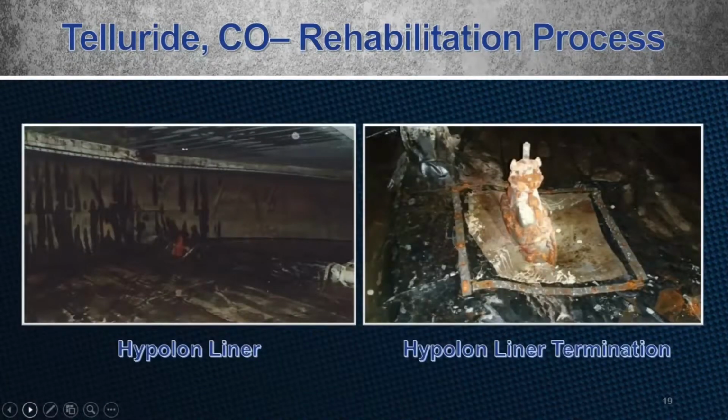There were 2 tanks that we're going to talk about. The first is going to be the west tank. This is the one that was currently rehabbed. The second tank is out for future rehabilitation.